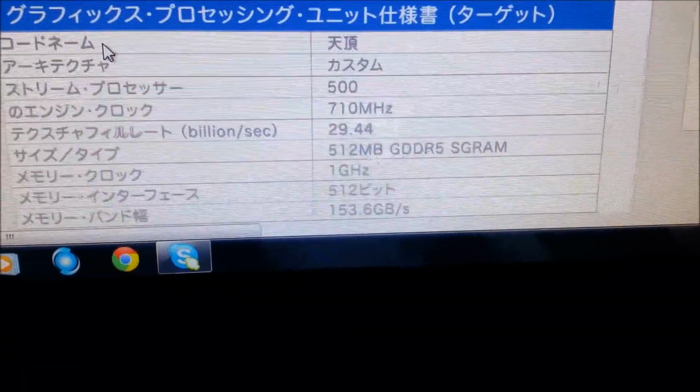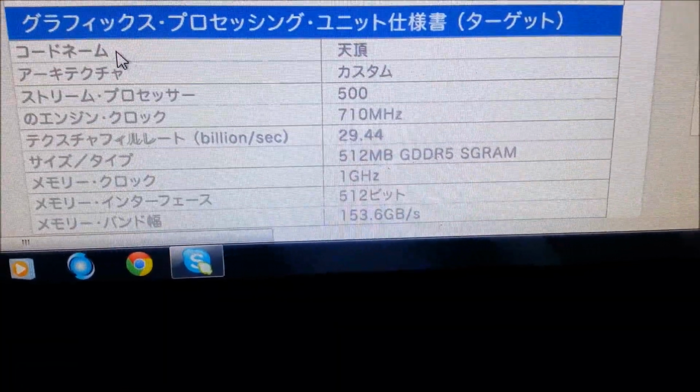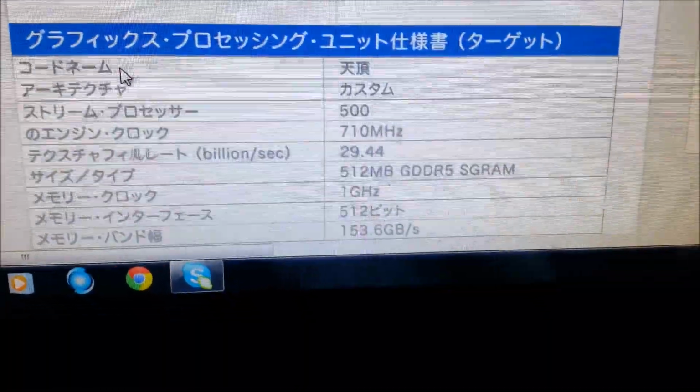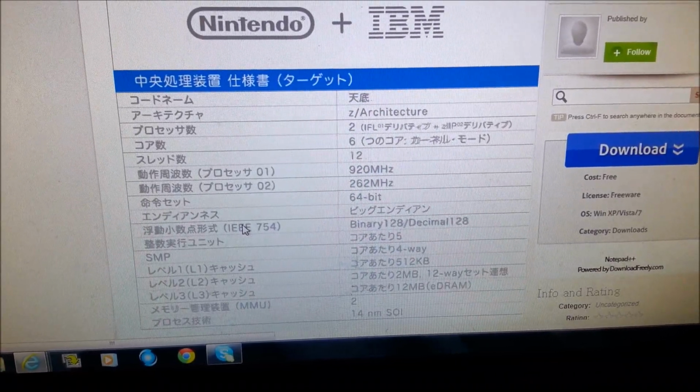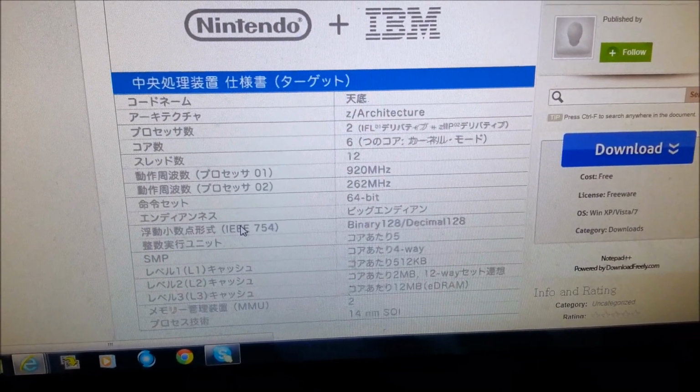Now here they're making it sound like the 512 megs is just for the GPU alone, which should raise the BS flag. In short, these specs are more than likely fake as hell, and don't believe everything you read on the internet.